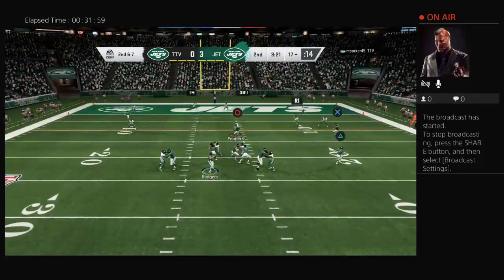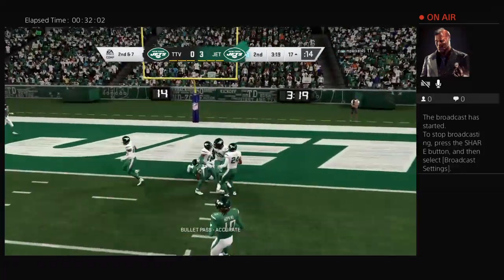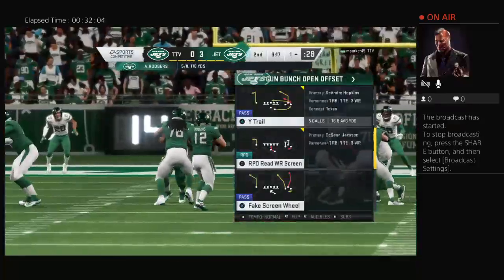From the 17, Rodgers. This is caught. 16 yards, a first down.